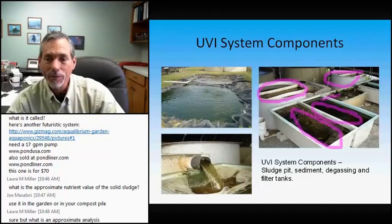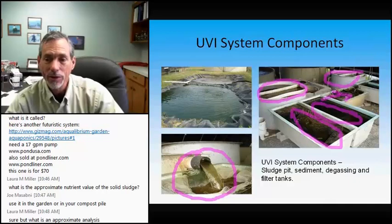The water then overflows into a screen mechanical filter, which is nothing more than netting. And from that screen mechanical filter, then it goes into the sump. So he's taking sedimentation, bacterial surface area for denitrification or for ammonia conversion to nitrate and nitrite, and then he's returning all of that liquid into the sump.